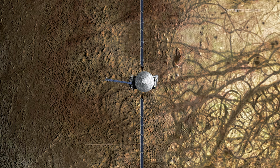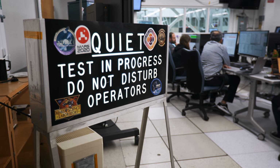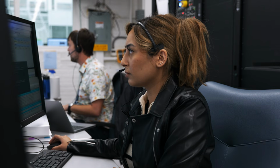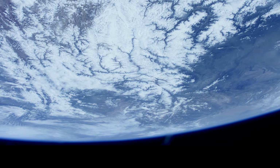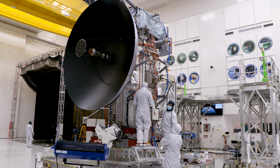I have no idea what we are going to detect beneath Europa's icy surface, but all I know is it's going to be wonderful. We do this work of exploration for the next generation. We don't know if Earth is the only place that life got started, or if it's really common. And a really important way to get at that is to understand, is there life elsewhere in our solar system?